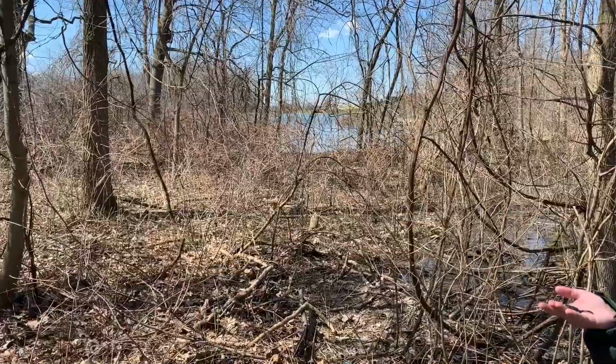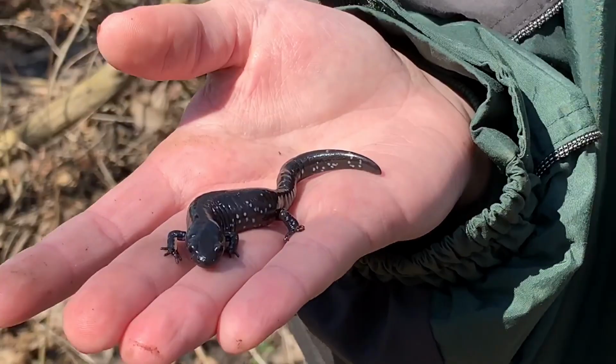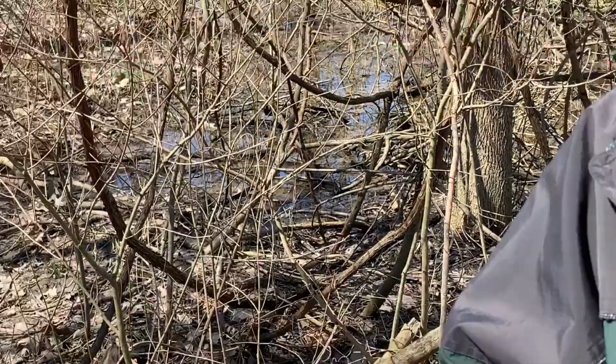I'm out here in Beaver Island State Park around some vernal pools in the wooded area right behind the Nature Center. And I was searching around these vernal pools and I found this really cool guy that I wanted to show you guys. And it's a blue spotted salamander. Now blue spotted salamanders find really great breeding habitats around vernal pools, which are temporary bodies of water. So if you look at this guy, he is an amphibian, so he does breathe through his skin.